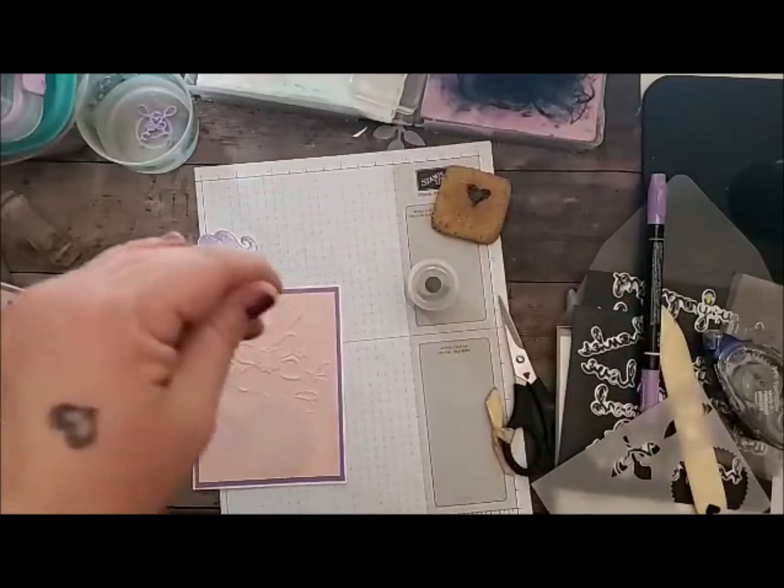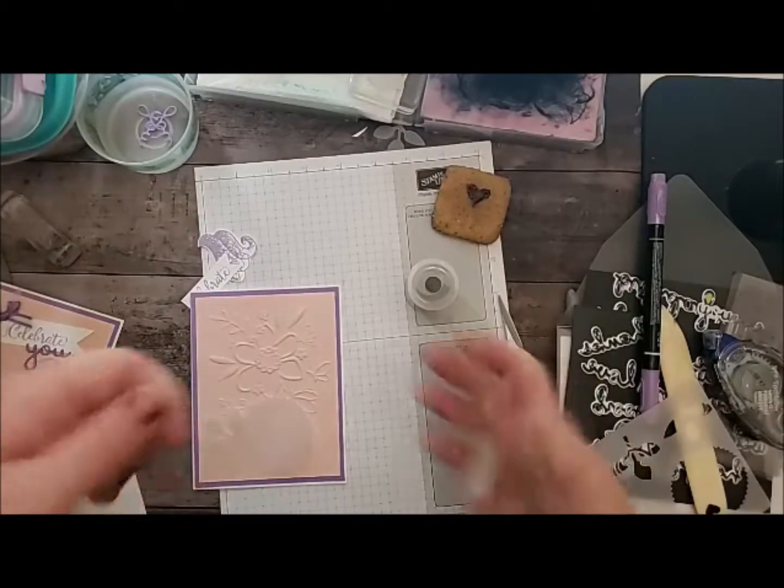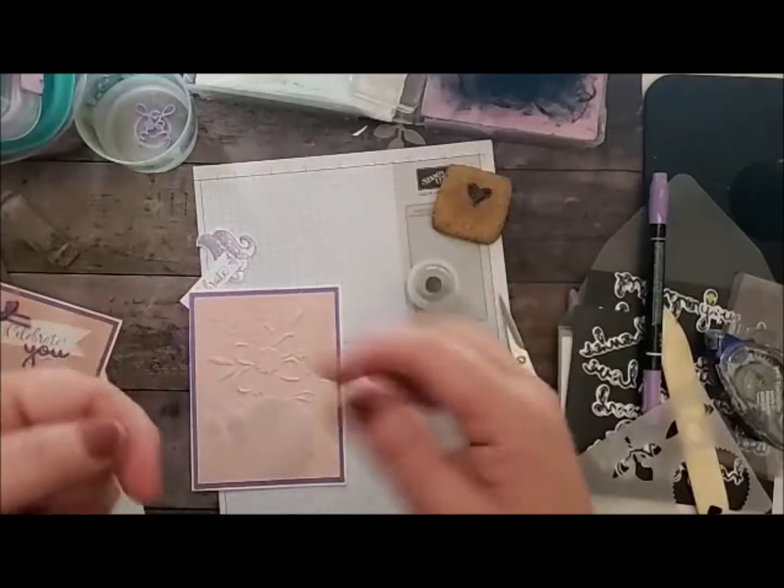Yay! Get my catalog snipped out, and then I put my hand on my thing. That's funny.